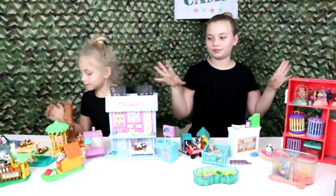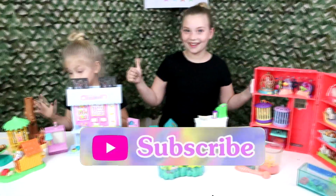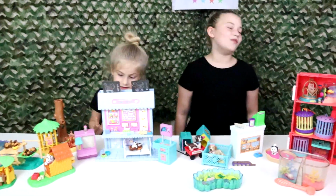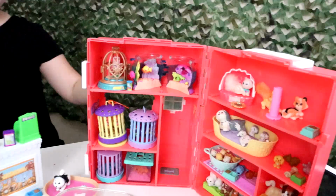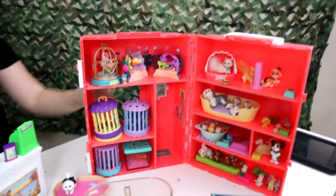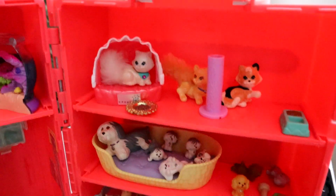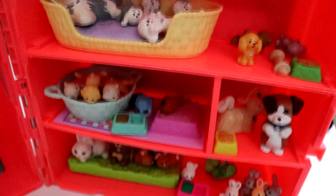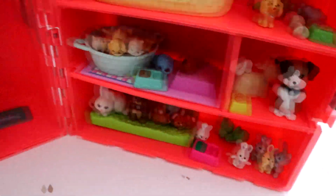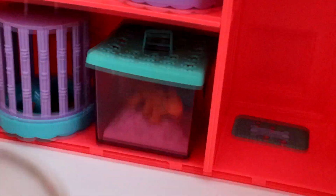So we set all these up for you guys to see, and it's very labor intensive, but we're really excited to show you because we have a lot of these full sets here. So this was a pet store actually, and we'll show you the front in just a second, but it has shelves here for all the different animals, and so these are some of the sets that we have that are super fun. Down here is a little chameleon.